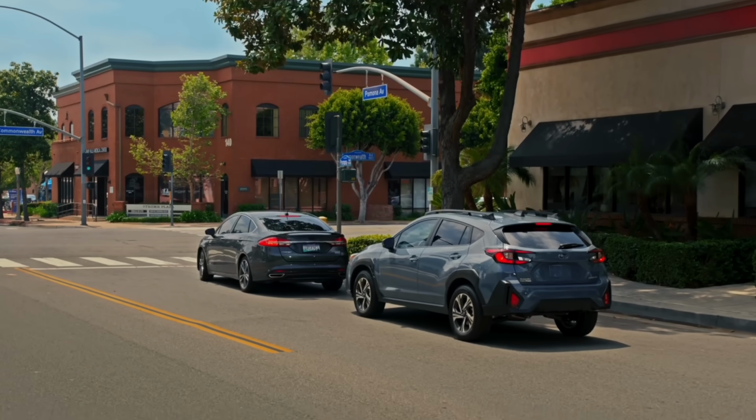Not something that you like to see at a stoplight when somebody is texting and looking down at their phone, but it happens all the time, and this pre-collision throttle response will help you reduce the risk of maybe running into somebody whenever you think they're moving, but they're really not.